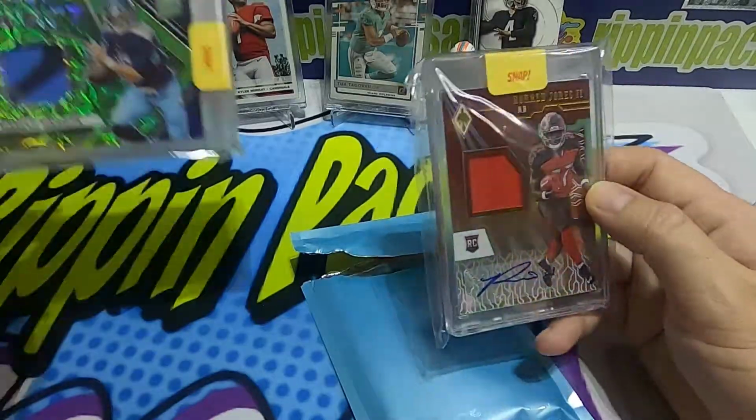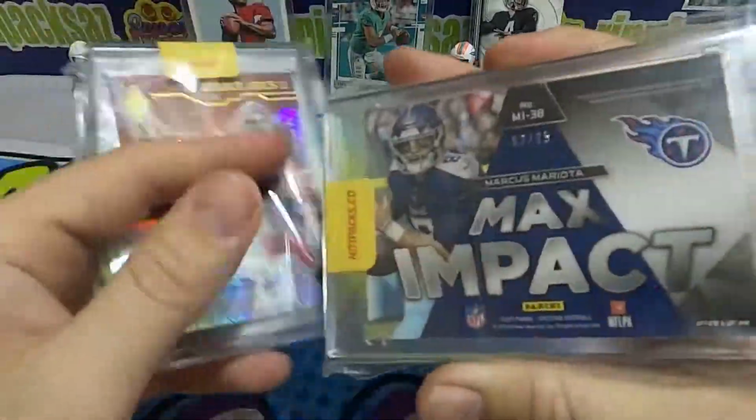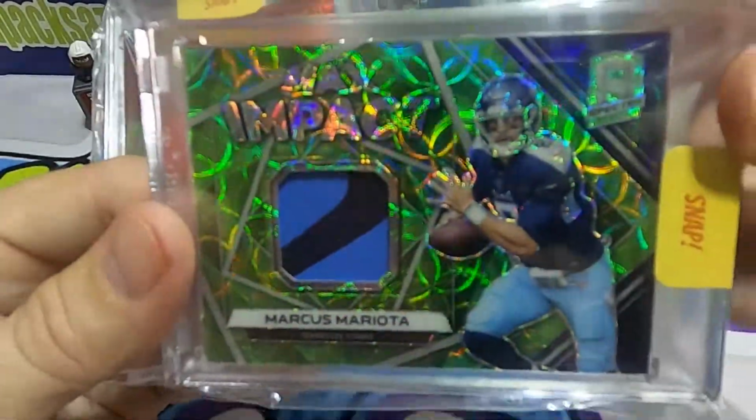Okay. I think I like that Marcus Mariota is pretty cool. I think I like that one a little better. I like the shine on it, the color's pretty cool. Out of 25, out of Spectra, Max Impact. Yeah, I think that's kind of cool.